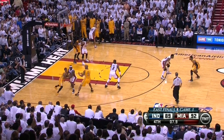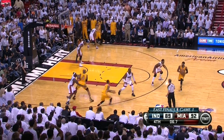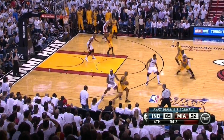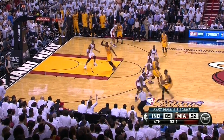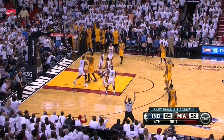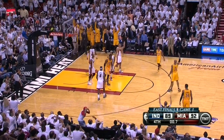When the Heat switch it, it looks bad for the Pacers, especially when Paul George lofts another bad pass that gets tipped. LeBron should have just fouled David West here and given them 2 free throws. Instead, a miraculous 32-footer by Paul George to tie.